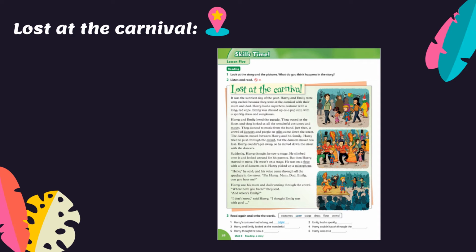Harry and Emily wore their costumes and went to the carnival with their family. Suddenly, there was a crowd of people and dancers that came between Harry and his family, and he got lost. He thought that he saw a stage, so he went up to this stage, but this stage was moving, and he discovered that it was a float, not a stage.